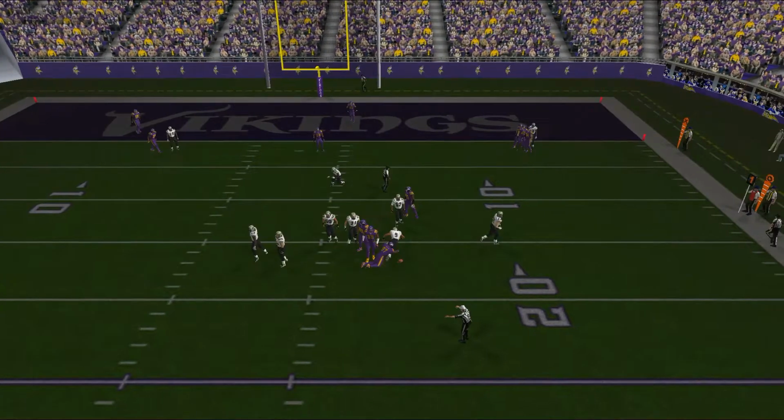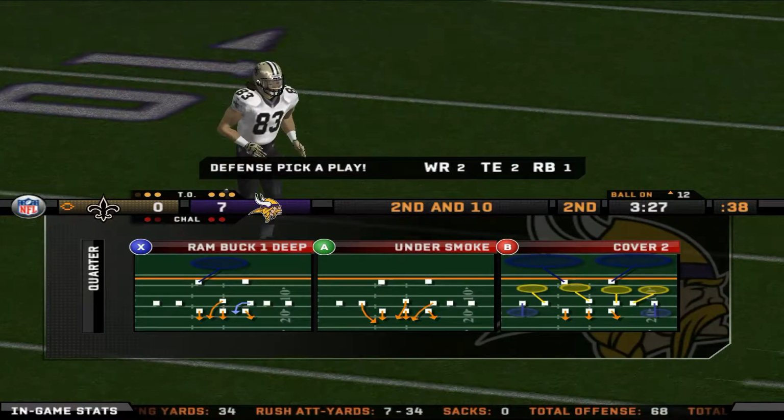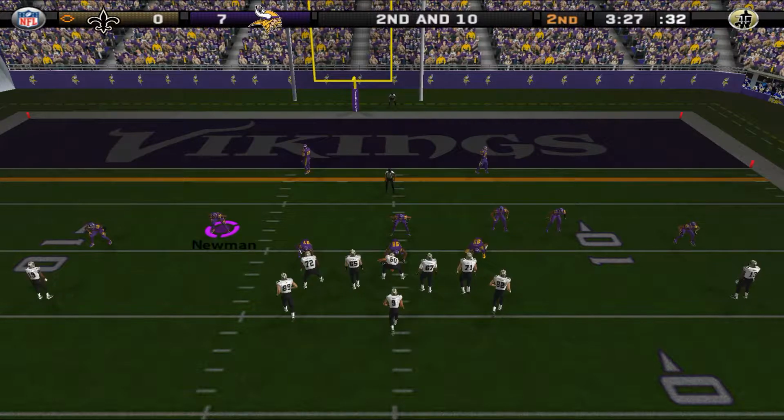Pressure coming. Incomplete. Taking shots like that will really affect his rhythm with his receiver. And this is the 11th play of this drive, on the 12-yard line.